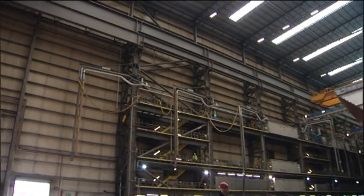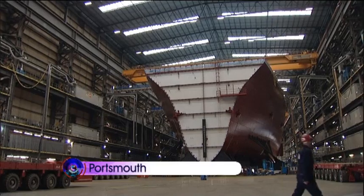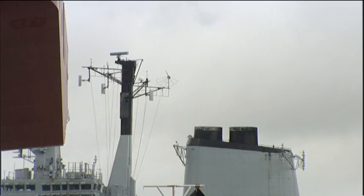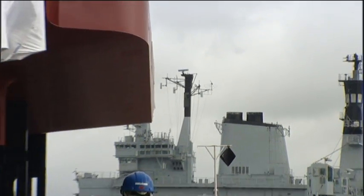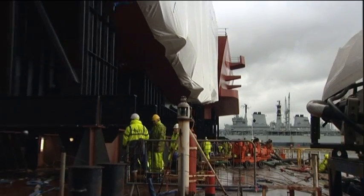A small section of HMS Queen Elizabeth nearly fills the vast shipbuilding hall at Portsmouth Naval Base. The 6,000-ton block is nearing completion, while in the shadow of the decommissioned Ark Royal, two smaller sections are readied for transport to final assembly at Rosyth.